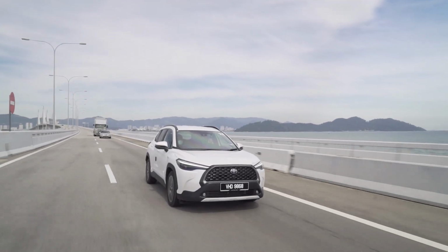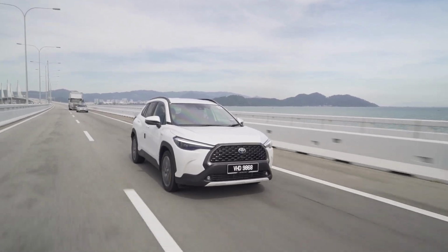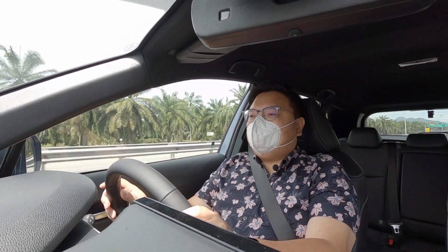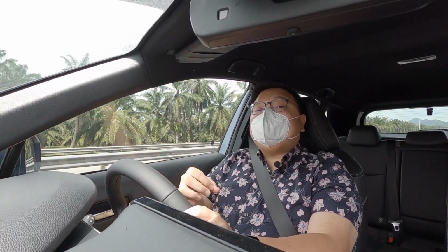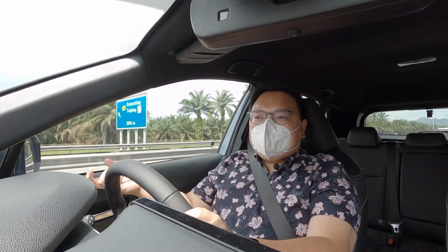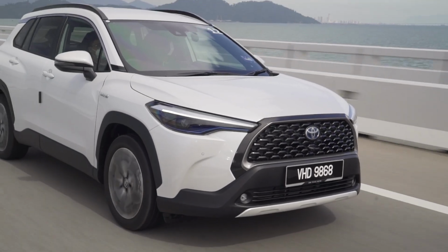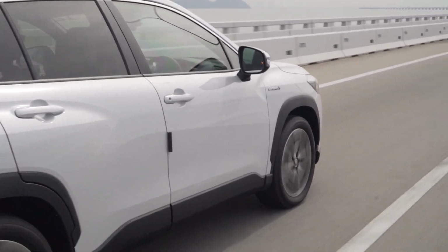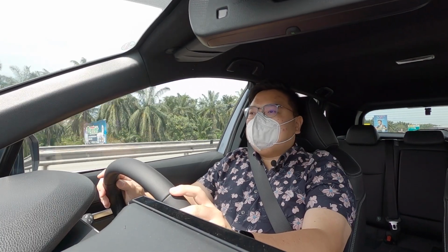Now let's talk about handling, where again the Corolla Cross Hybrid really does impress. In terms of weight, this is only 25 kilograms heavier than the regular petrol version, despite having all the complicated electric motors, the big battery pack in the back. It's only 25 kilograms heavier. Part of that is due to the smaller fuel tank. This only has a 36 liter fuel tank compared to 45 liters in the regular petrol. Despite this car having a tiny fuel tank, as big as the ones in a Proton Viva, the driving range of this is beyond 600 kilometers. Like I said, 600 kilometers with a small 36 liter fuel tank, that is fantastic.